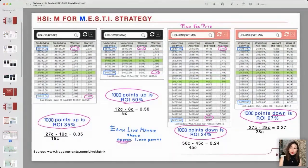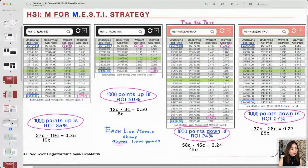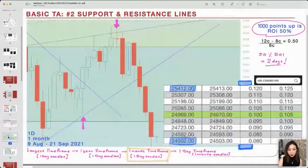So it is possible. Okay, step one, we know it's possible to make money in the Hang Seng index, but how fast can you do it? And why will it challenge equities? What's the big deal about it? So this was over this week. Basic technical analysis, support and resistance lines. At the bottom, I actually write for you my time frames because I know a lot of people ask me for the time frames of my charts.